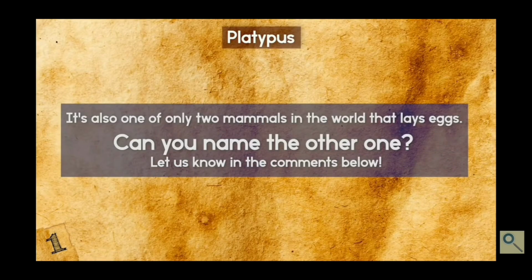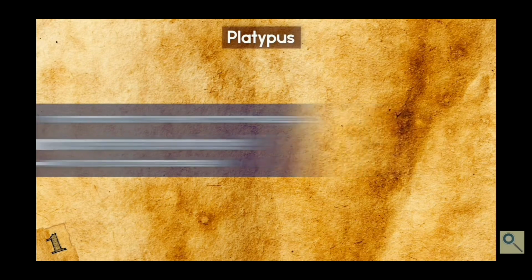It's also one of the only 2 mammals in the world that lays eggs. Can you name the other one? Let us know in the comments below. The answer is coming up.